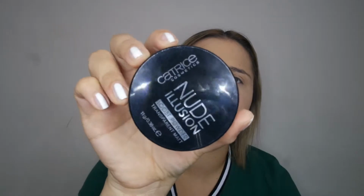So I use the Nude Illusions. This is my favorite Catrice powder. Favorite. I think this is my fourth one in the last year, believe it or not. So it lasts very long.